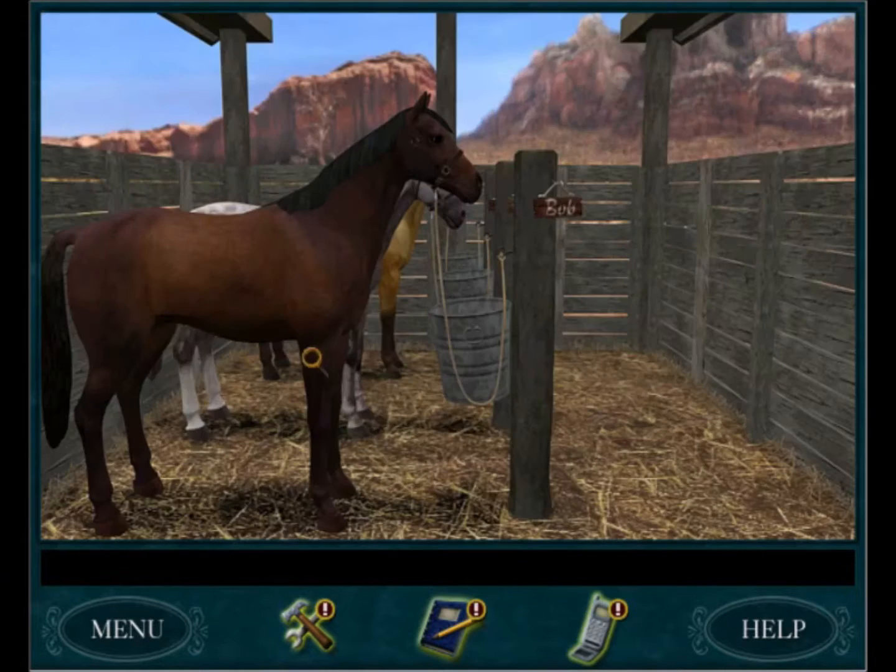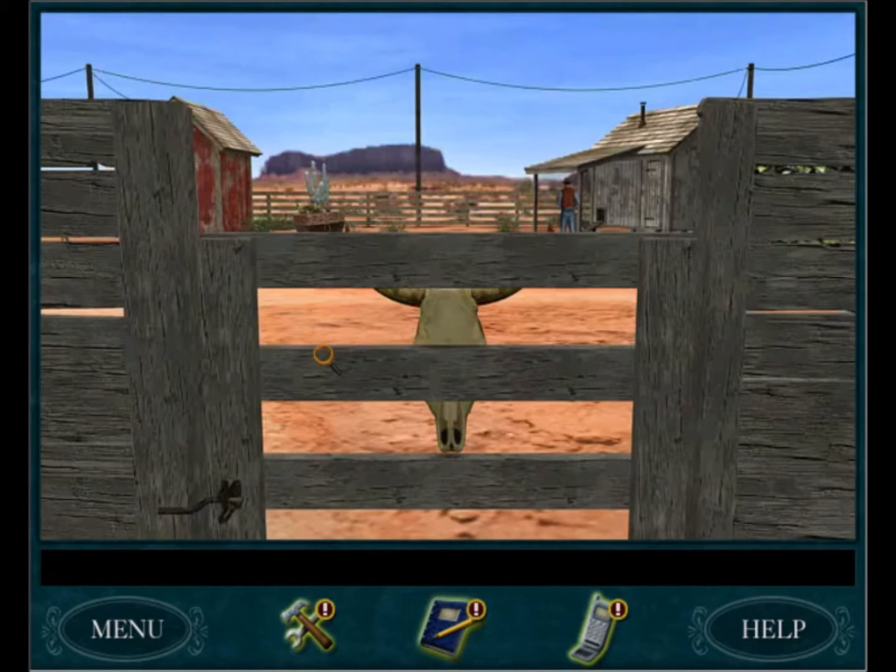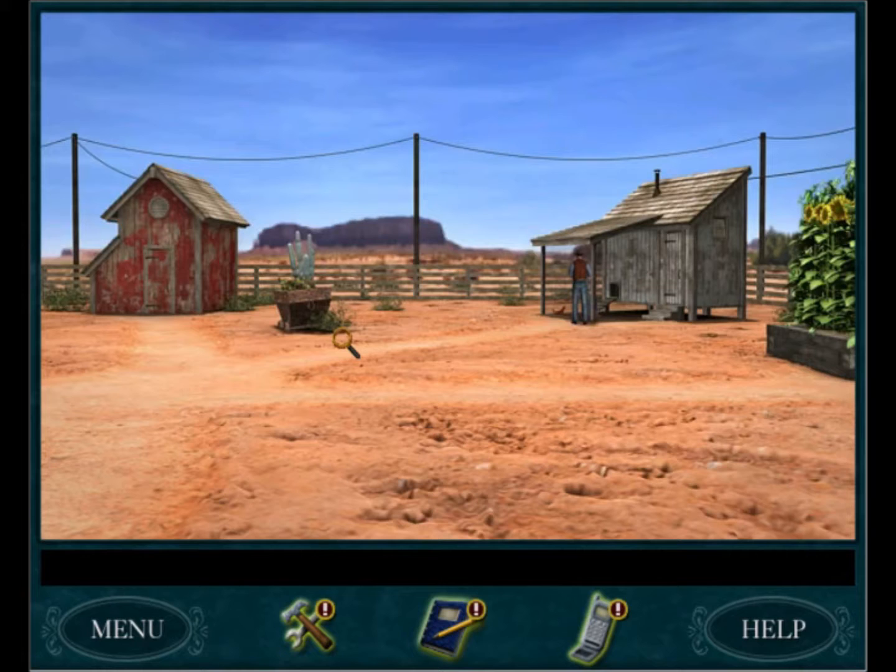Nancy is a good country woman, even though she is a bit of a city slicker.